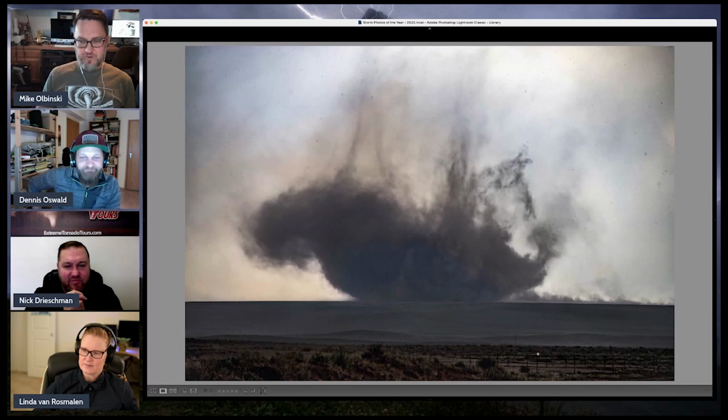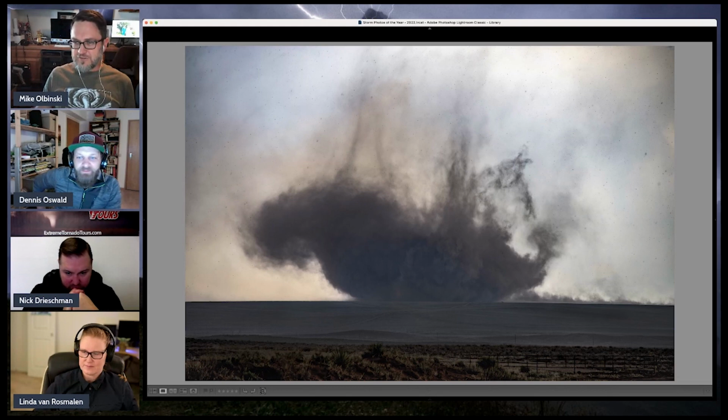So this one is just awesome. I don't know if these are little dust spots on the side or if it's just closer debris. There's so much debris in this photo and dust in this dust cloud. I think possibly it was the landspout day in Colorado.